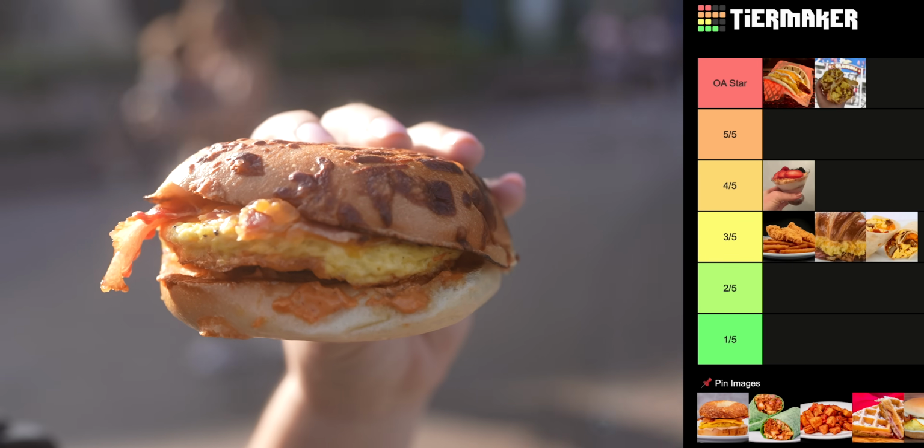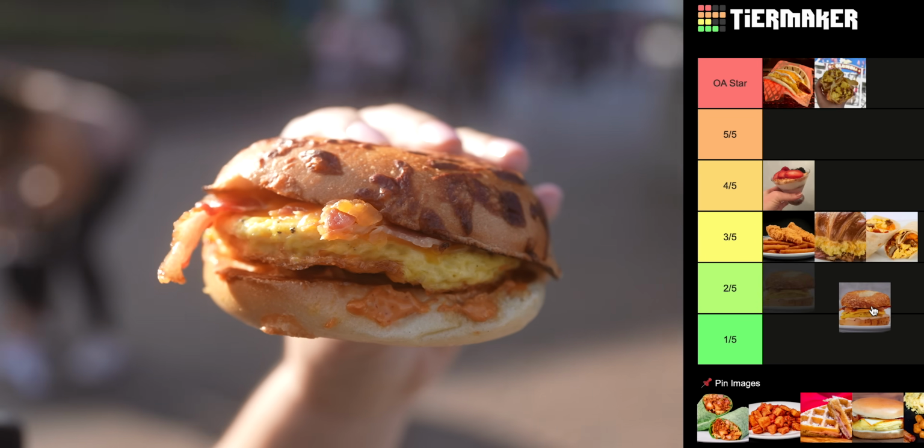I think this might slightly get a 4 out of 5. It narrowly makes into the 4 out of 5 range. This is just a hearty, substantial thing. I could definitely see myself, if I got here before 11 a.m., coming here and getting this if I want to not eat until... If the chimichanga was sold out and I didn't want to walk all the way back to Galaxy's Edge, it's good. But is it anything spectacular or no?